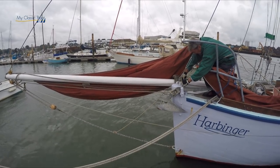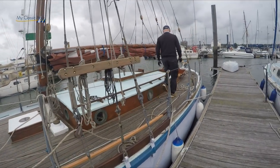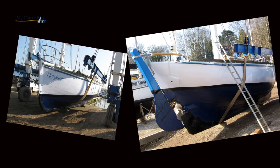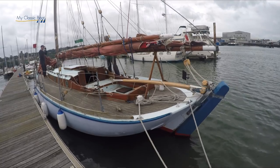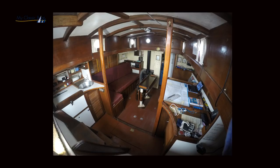Well, the only thing we do know for sure is that the last Manx Nobby was launched in 1917 on the Isle of Man. She's 38 feet over the deck, 50 feet over the bowsprit, 11 and a half feet wide. The draft at the bow is 3 feet, and underneath the cockpit it's 5'6". And she weighs 13 and a half tons. And how many berths has she got? She's got 5 berths. There's 2 in the forecastle, 3 in the cabin, 2 settee berths and a quarter berth.